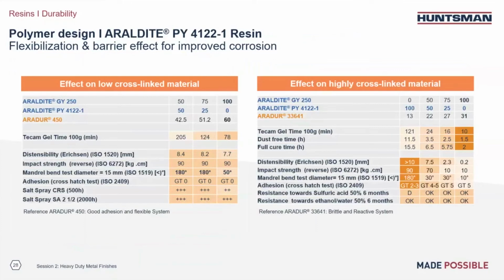So we focus here on PY4122-1 and we look at the flexibilization in the coating and the barrier effect. So we have tested the product with a good adhesion and flexible reference, which is Aradur 450. This is the table on the left. On the right side of this table, you have Aradur 450 cured with the standard bisphenol A epoxy resin, Araldite GY250. Going left, we substitute this bisphenol A epoxy resin with Araldite PY4122-1. If reference data already show good distensibility, impact strength, and adhesion, you can see that flexibility via bending test is improved. Also, the salt spray on cold rolled steel is certainly improved. The reactivity is also decreased as there is less epoxy in the PY4122-1.